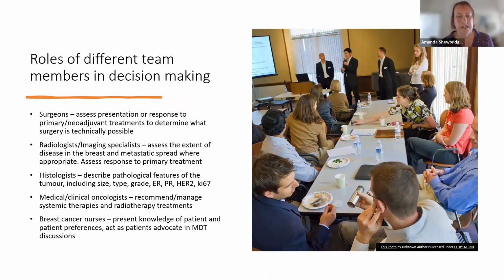Let's think of it in the context of the role each core team member plays within a multidisciplinary team meeting. Surgeons assess and present the clinical presentation or response to primary or neoadjuvant treatment to determine what surgery is technically possible and make those recommendations. Radiologists or imaging specialists assess and present the extent of disease in the breast and metastatic spread where appropriate. They also assess the degree of response to primary treatment, where patients have had maybe primary chemotherapy or endocrine therapies, to see if the cancer has shrunk to facilitate breast conserving surgery.